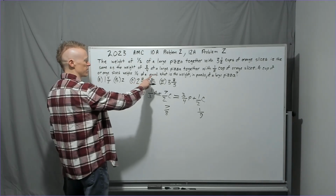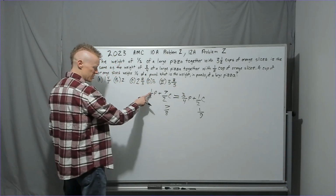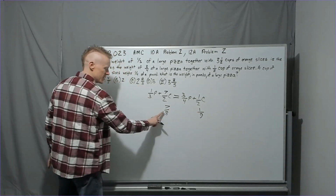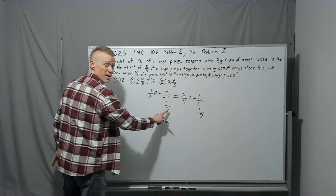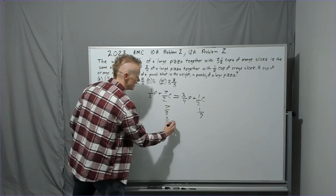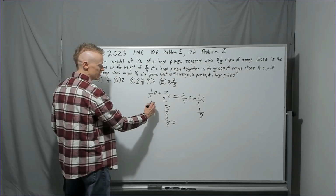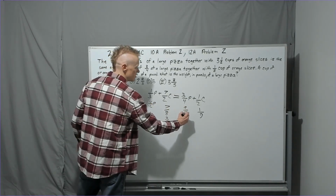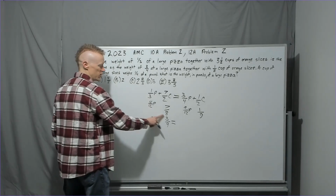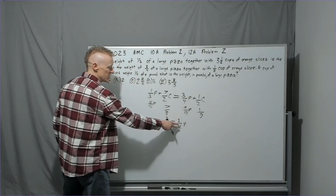What do we want to do? Probably solve for the pizza, right? What is the weight in pounds of a large pizza? So you're going to move this over here and this over here. 1/8 off of 7/8 is 6/8. So you're going to get 3/4 equals. This is going to be turned into 12ths. 4/12 of P and 9/12 of P. 4/12 off of 9/12 is 5/12 of P.